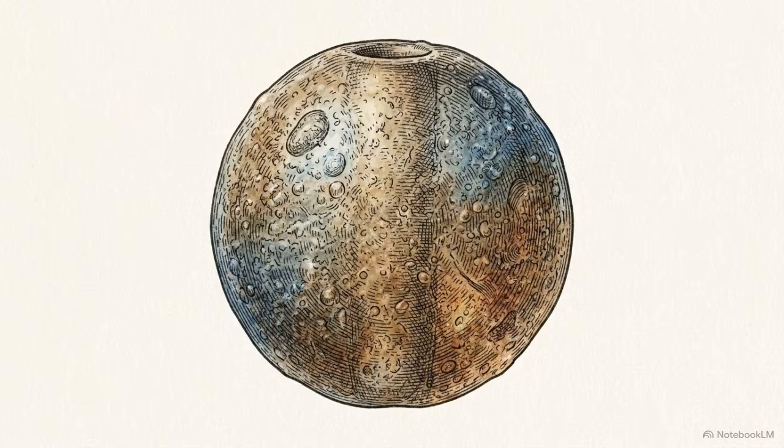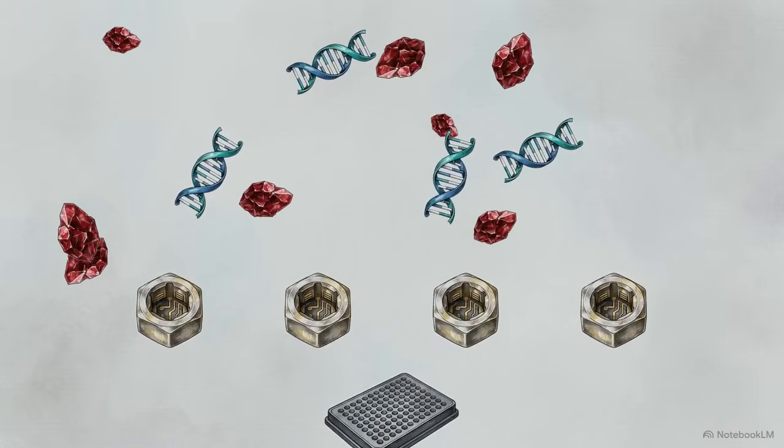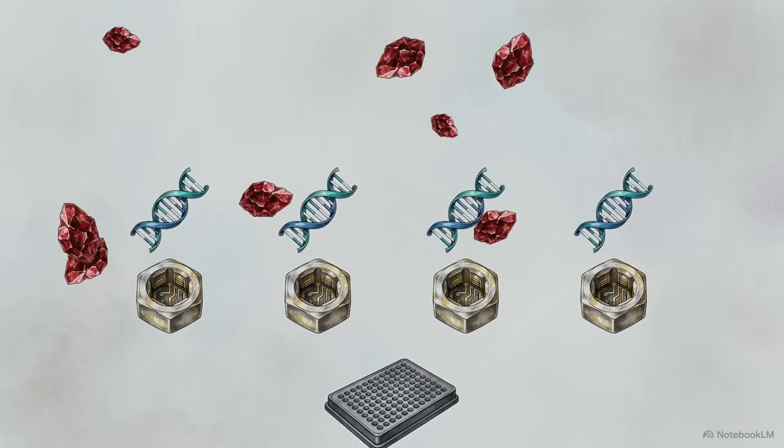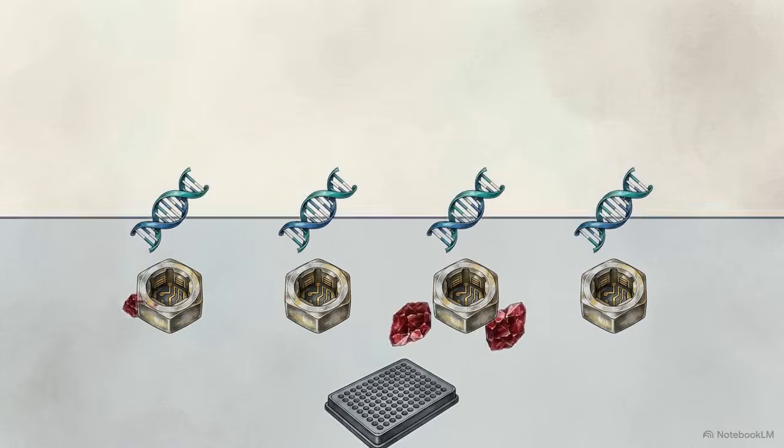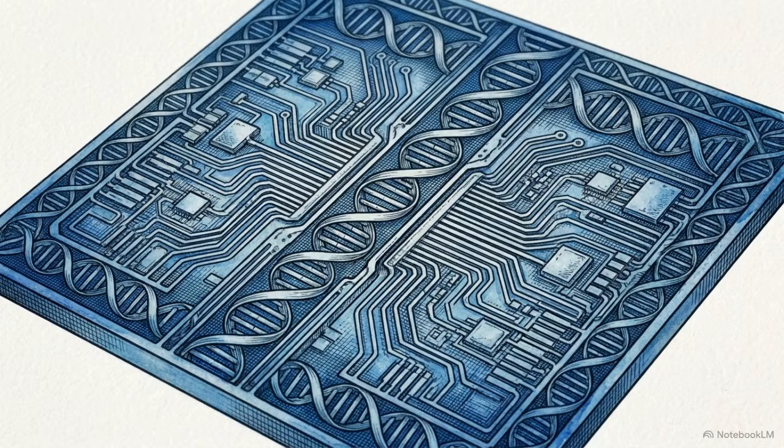The first major leap forward was solid-phase chemistry. Instead of letting DNA strands float freely in a liquid solution, scientists found a way to anchor them to a physical surface during synthesis, separating the growing strands from waste products. With the DNA locked in place, the biological industry was able to hijack manufacturing tools originally designed for computer chips. By using techniques like photolithography and programmable micromirrors, machines could effectively print DNA.